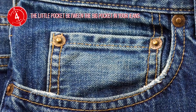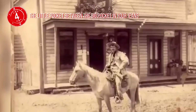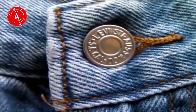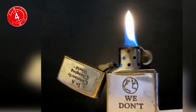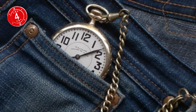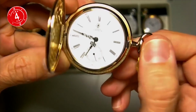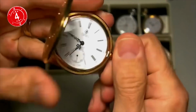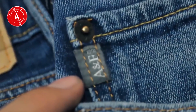Number 4. The little pocket within the big pocket in your jeans, aka the 5th pocket. The history of this little pocket runs back all the way to Levi jeans of 1873. During this time, the trend was to place pocket watches inside the small pocket. It looked fashionable, and most cowboys used this pocket to keep their pocket watches from getting broken. It was therefore used to hold the watch.